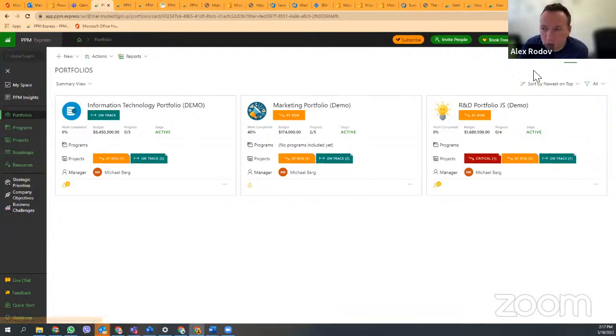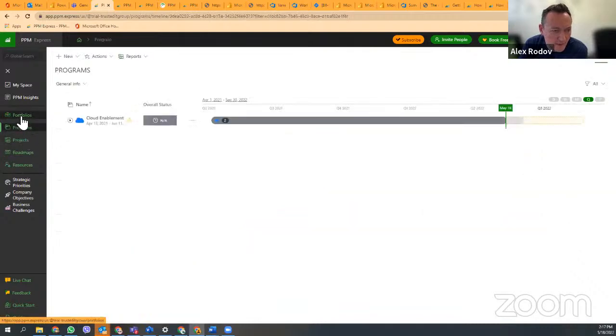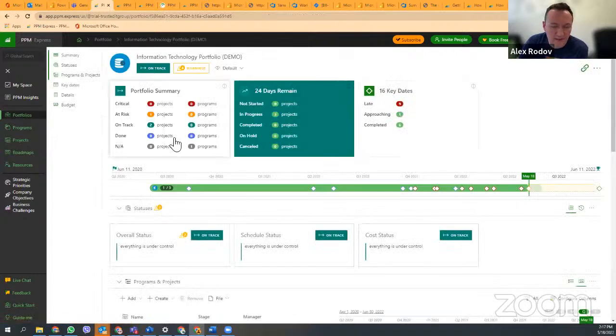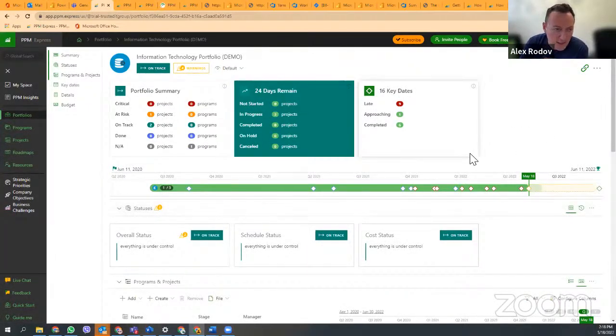So again, back to portfolios. This was just a list of portfolios, right? And we're going to go through also some of these options here with reports also. But if I quickly go back to portfolios, quickly enter and click on this portfolio, I can have a quick overview of what this portfolio is all about. I can see how many projects I have in here, like in progress projects 3. I have like 3 key dates that are late. I can have the portfolio timeline, special portfolio specific status indicators with respective warnings and stuff like that.